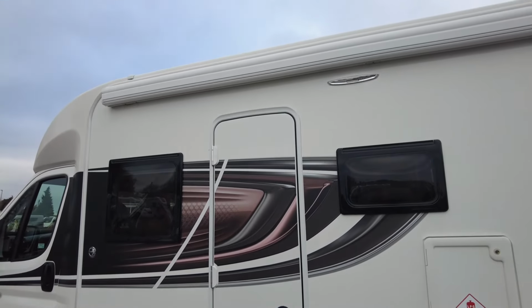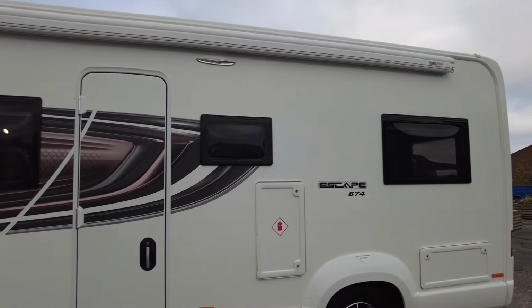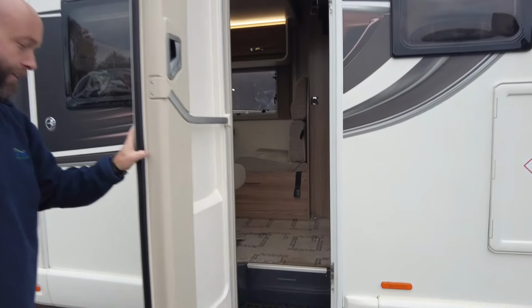And then up top you've got your Fiamma F45S wind out awning. So again, comes out 9-10 foot, big space to be fair with you. And again, perfect for that family style van. Right, after you, Wendy.